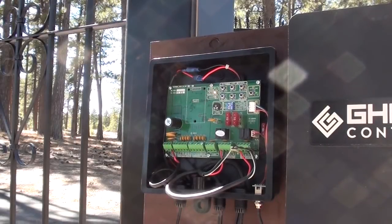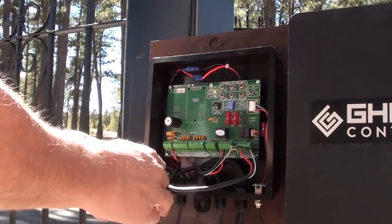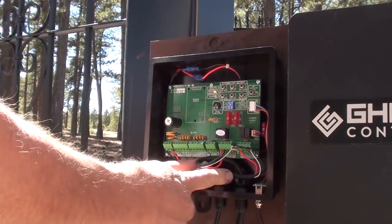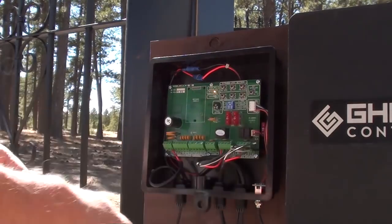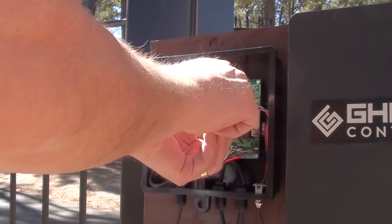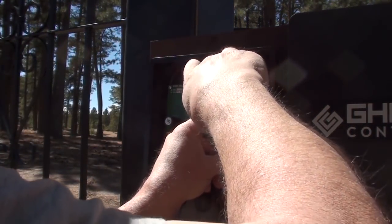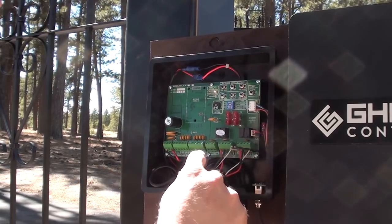Sorry about that interruption. The wind actually blew my camera tripod over. So, getting back, I've wired both operators. I still have to wire the gate lock, and I had a wire come out already. I still have to wire the gate lock and the vehicle sensor. So that'll be coming up shortly. I guess it's good that that happened now instead of later.